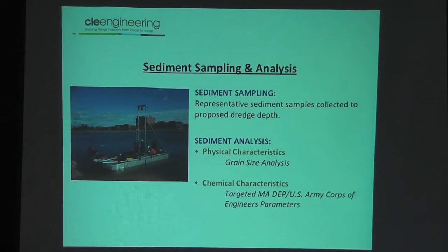Then what we do is we test the sediment samples for chemical concentrations. Now, there's a gazillion types of chemicals out there, but Mass DEP and the Army Corps of Engineers both have a targeted list of certain contaminants that all dredge sediment has to be tested for, and they also have certain thresholds which these chemical contaminants have to be below for you to reuse the material.